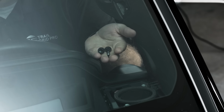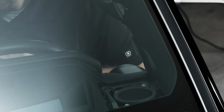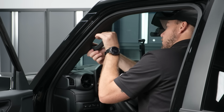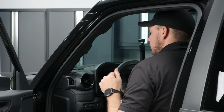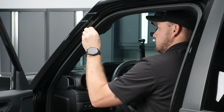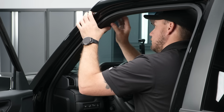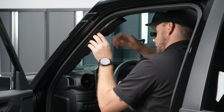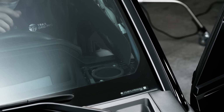So we have the two out from the A-pillar trim. We're going to set those to the side. The grab handle itself will come off. Then we can go ahead and pull the A-pillar plastic. Just reach in and pop it off. And then we're going to pull up and back towards us.